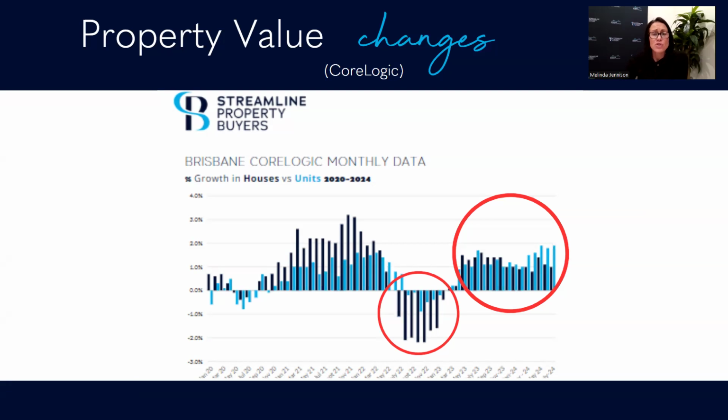Now, in that second circle, you can see over the last 5 months, the unit market has absolutely outperformed the house market in the rate of monthly price growth that has been experienced. We also saw throughout the interest rate tightening cycle of 2022, the house market was far more impacted than the unit market here in Brisbane in terms of those negative monthly price changes. And this is largely driven by affordability. The unit market is a much more affordable segment of the market compared to the house market here in Brisbane.